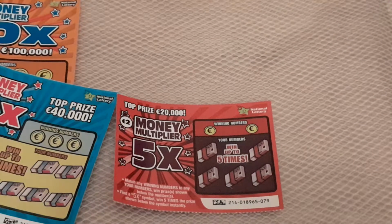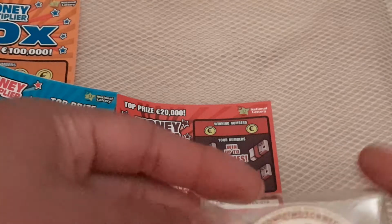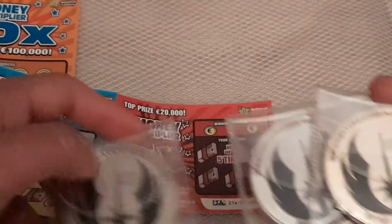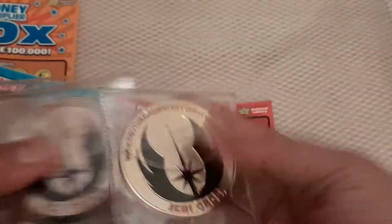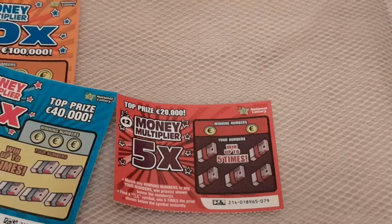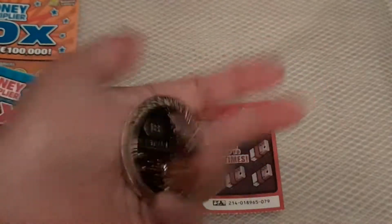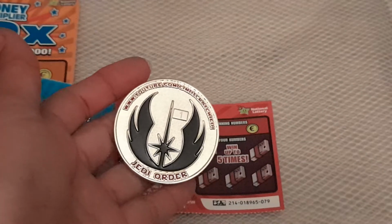So today's session, I will be using MD Scratch Jedi coin. So I have three, but I will be using the gold one. Sorry about that, guys, my lighting is very bad. I don't know if you can see the coin of Jedi, but this is the gold one. Big shout out to MD Scratch Jedi.